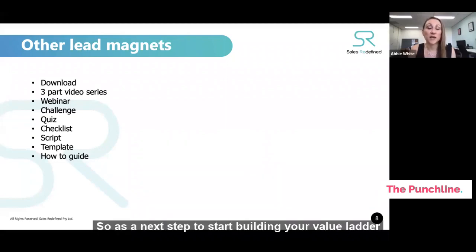So as a next step to start building your value ladder, start out with that entry point. What is the low touch way that people can get that first initial experience of your product or service, and then build out the stepping stones to that. The final point to consider is, what are your key conversion points? If you convert really well after someone's had a demo, how do you build to that point? If you convert really well after someone has had a face-to-face meeting with you, how do we build to that point so that we're leading with our best foot forward to our key conversion points?